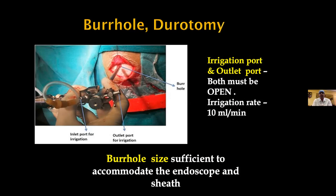And before putting in the endoscope, we again recheck the irrigation port, especially the outlet port, so that the CSF buildup, the pressure buildup inside the ventricle, is not much.